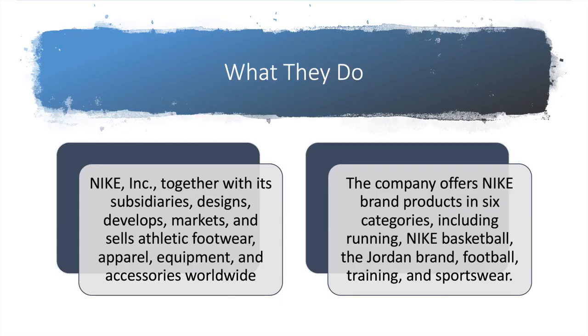So for starters, it's important to have an understanding of what exactly they do. And Nike, with its subsidiaries, designs, develops, markets, and sells athletic footwear, apparel, equipment, and accessories worldwide. And they offer Nike brand products in 6 categories, which include running, Nike basketball, Jordan brand, football, training, and sportswear.